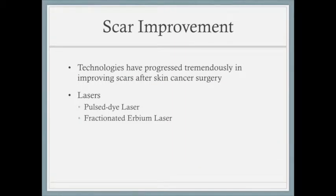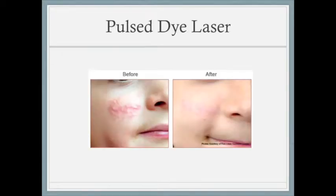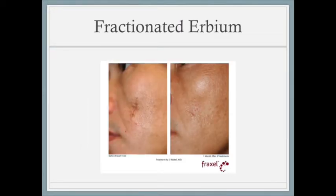And the last thing I want to talk about is scar improvement. This is one area in terms of surgery where technologies have progressed tremendously in terms of improving scars after skin cancer surgery. I'm going to give 2 examples of how lasers have really improved aesthetic results after surgery. This is the pulse dye laser. This is from a scar, not from a skin cancer patient, but it's a traumatic scar on a young person's face. But this is a very good example of what the pulse dye laser can do after incisional or excisional surgery. And this is another traumatic scar, but this is after about 3 treatments of a fractionated erbium laser that we use often after skin cancer surgery.